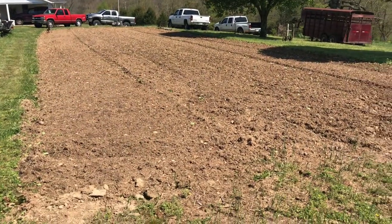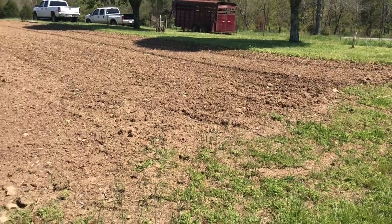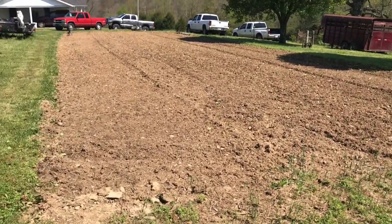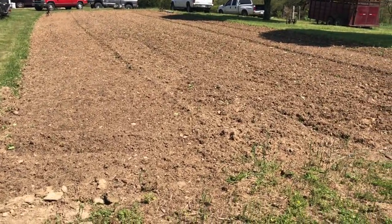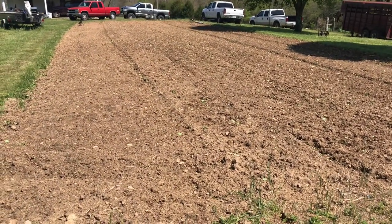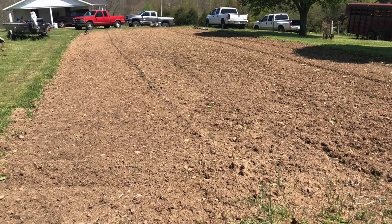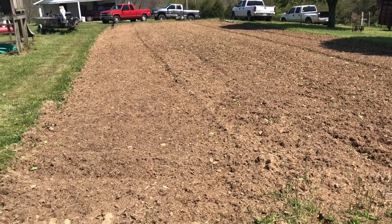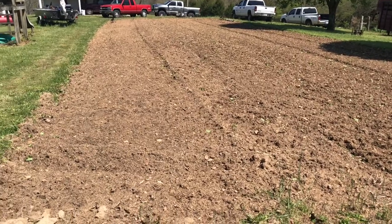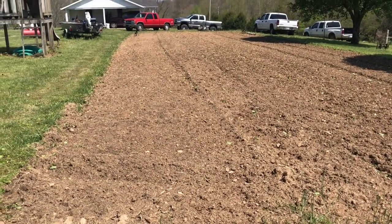Here is our garden. We normally plant a lot of vegetables in here in the summer, including tomatoes, peppers, squash, zucchini, okra, and sugarcane, and Mom likes to plant some flowers. That's during the summer. Now in the winter we like to plant turnips and turnip greens.